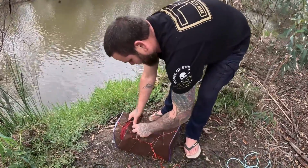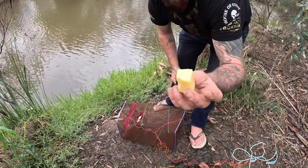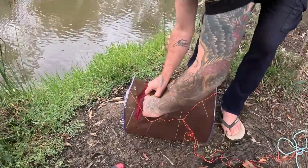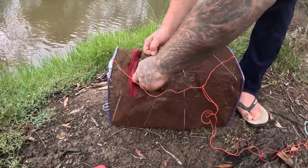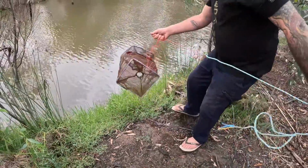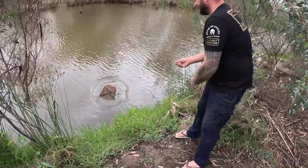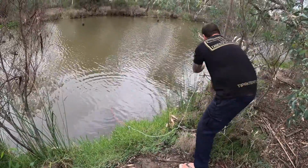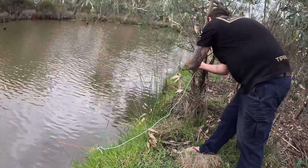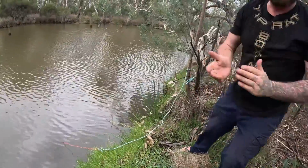Put it in. And a bit of cheese. Cheese for the oil. If we can get it in there. Give her a good zip up. Got our string. Just gonna toss it in. We'll go up to the tree. Now let's, fingers crossed, we get some shrimp, so then we catch some fish, and then my wife doesn't go hungry.